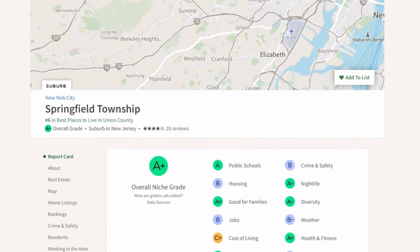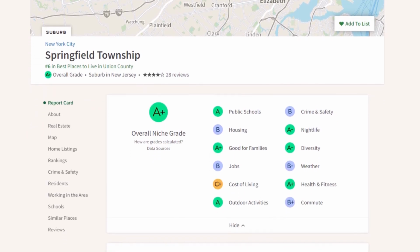So Springfield has a population of about 18,000 people, and fun fact, it did have the Battle of Springfield, which was fought during the Revolutionary War. So it still has a lot of historical landmarks in the township. And the best part about it is that it was voted number 7 best places to live in Union County. And one of the reasons it was voted one of the best places, I can assume, is because of the school systems. It was voted number 5 best school districts in Union County.